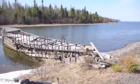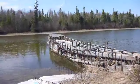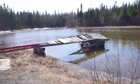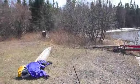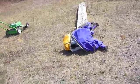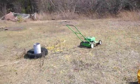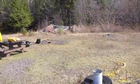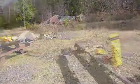Here we are on Flatland Island. A couple of really old docks out here from, I guess, when people used this for their bigger boats. So here's our campsite for tonight. Again, it's a little bit messy out here, obviously very well used. Got my dry suit drying on a big log there. Got a lawnmower, a mammoth picnic table, and an old structure out here of some kind.